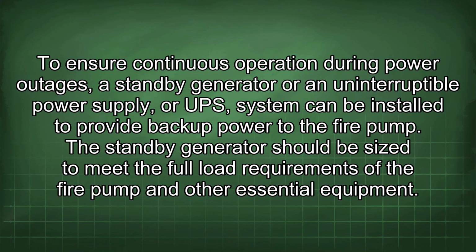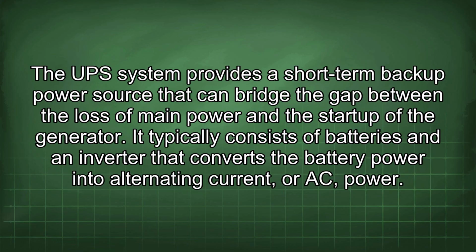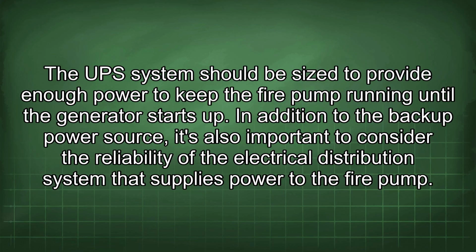The standby generator should be sized to meet the full load requirements of the fire pump and other essential equipment. It should also be equipped with an automatic transfer switch, or ATS, that automatically switches the load from the main power supply to the generator in the event of a power outage. The UPS system provides a short-term backup power source that can bridge the gap between the loss of main power and the startup of the generator. It typically consists of batteries and an inverter that converts the battery power into alternating current, or AC power.